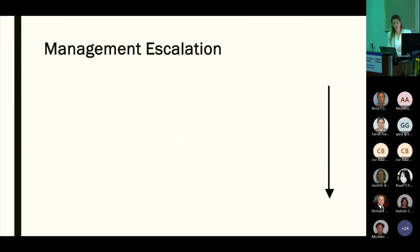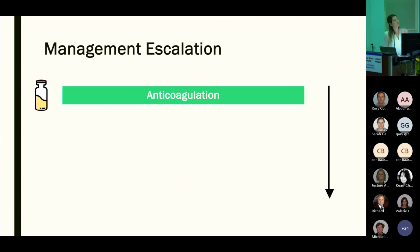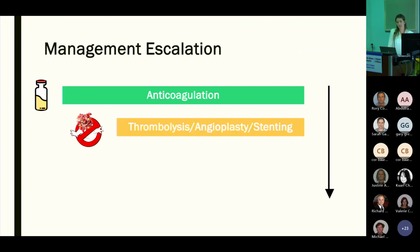So here's the basic management escalation recommendation based on guidelines in all of these cases of splenic vein thrombosis. As I've alluded to several times, anticoagulation is always the first line treatment in these thrombosis cases. If anticoagulation is not working, then patients may be considered for either a thrombolysis or an angioplasty or stenting procedure. Most commonly, what you're going to see done is thrombolysis, and this is done here at TOH by interventional radiology. I point that out only because even at the time going through the case, we weren't sure if vascular surgery did it or IR did it, but it is IR here at TOH.